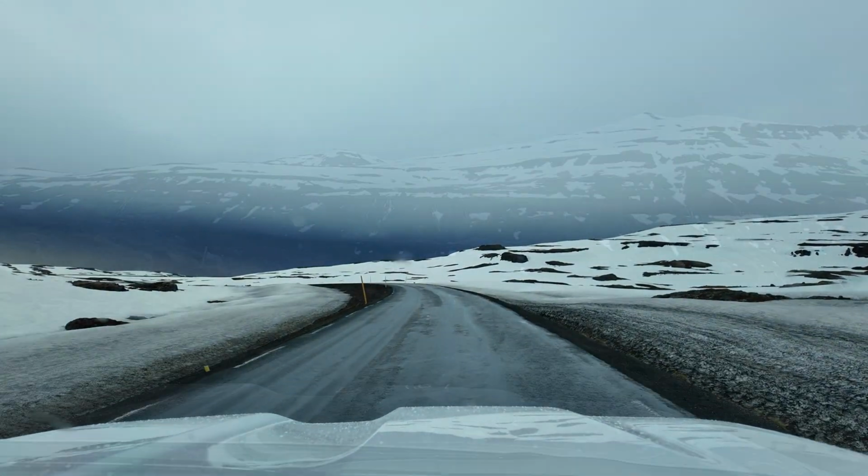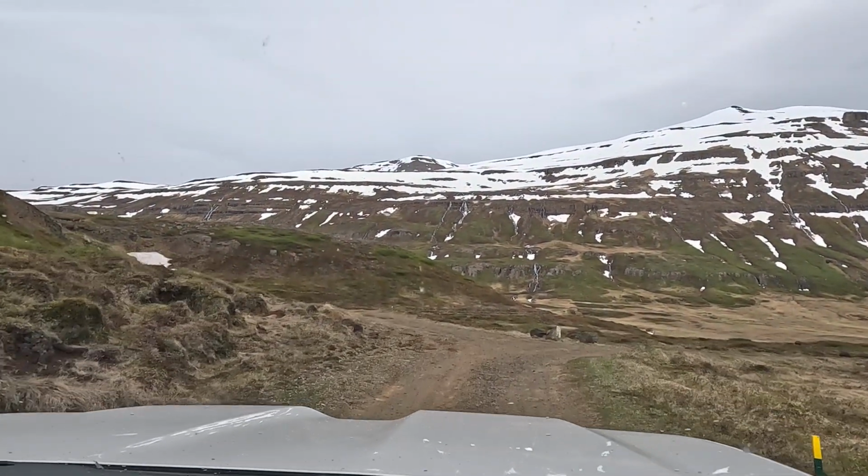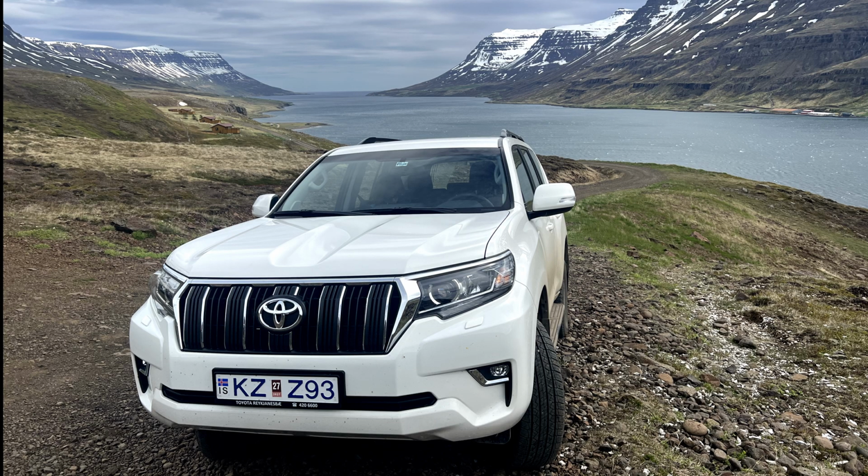We tested Adam's 4x4 driving skills to find parking at the trailhead. Remember where we parked.